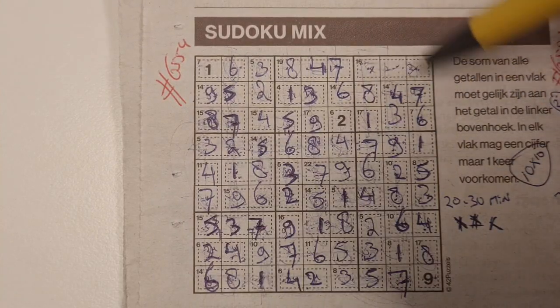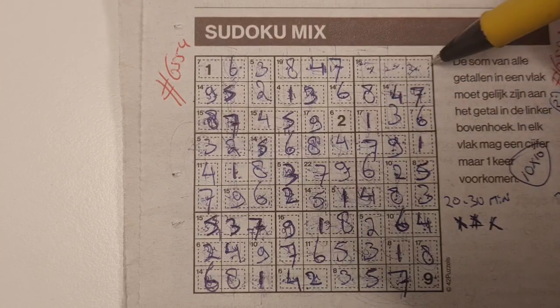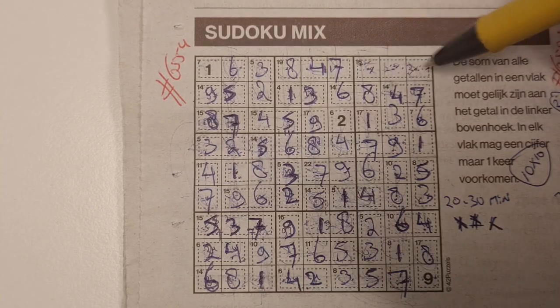The 1, the 2 is missing. The 3, the 4, 5 is missing. The 6, the 7, 8, 9 is missing. 2, 5, 9. 2 plus 5 is 7. 7 plus 9 is 16. Yeah, 2, 5, 9.